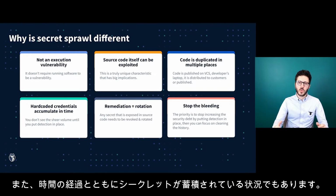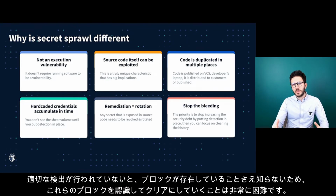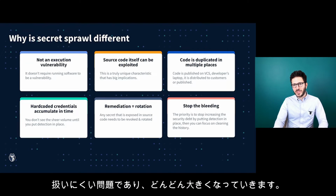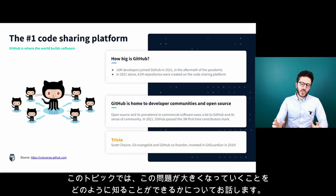It's also a situation where secrets just accumulate over time, kind of like blocks of Tetris that keep accumulating. And if you don't have good detection in place, it's really hard to start clearing those blocks because you don't even know they're there. So it's a tricky problem and keeps getting bigger. That's why it's important to deal with it as soon as possible. On this topic, I talked about how we know that this problem is growing.